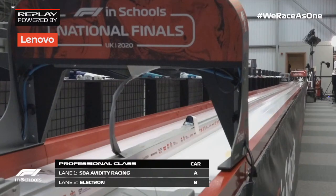But a very fast cruise speed from Avidity Racing there though, 20.3 seconds. Might have been due to the loss of weight from that wheel falling off. Might have been, but it also could not have been. It could have been to their intricate design of the two front holes. Yeah. And what was the theory behind that then, guys? I come to you to ask you about your design. There's two holes at the front.